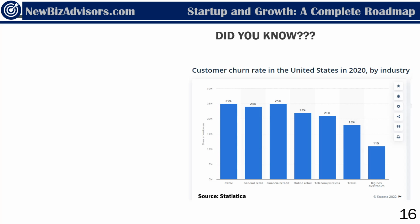The customer churn rate. What's the churn rate? That's the rate at which the customers leave you. Why do they leave you? We have got a detailed presentation. We'll provide you the link to go and check it out in detail. They leave for multiple reasons, but just the fact that they have left. Look at these stats across different industries.